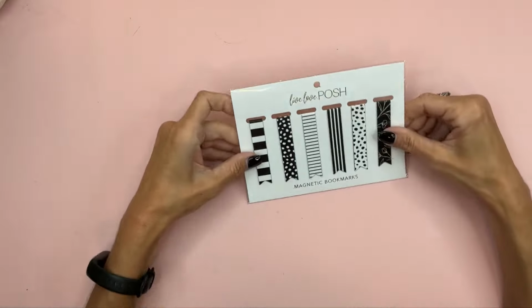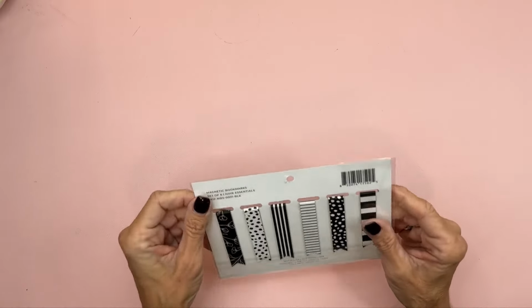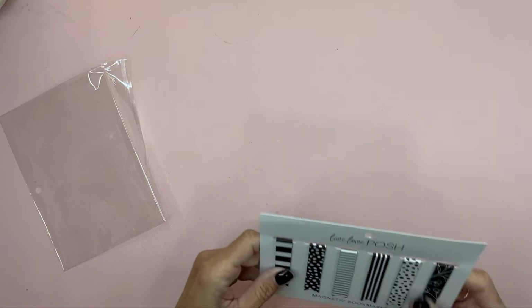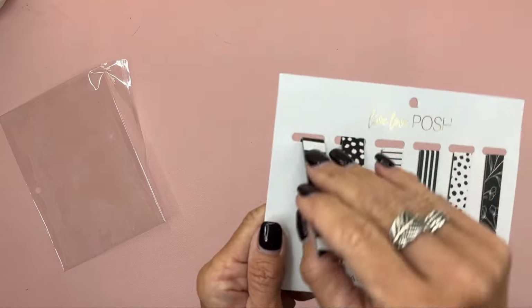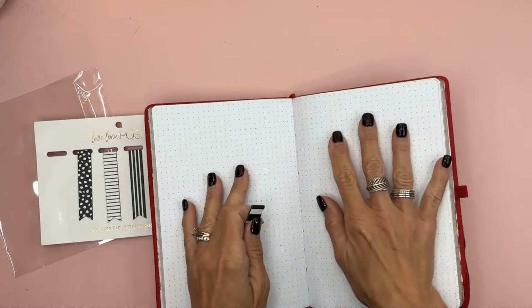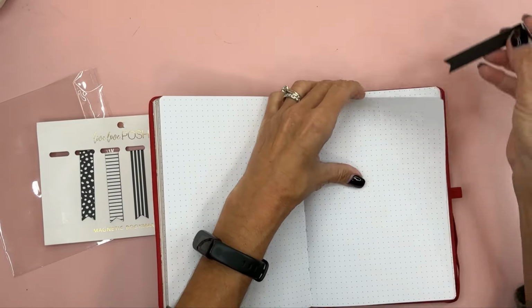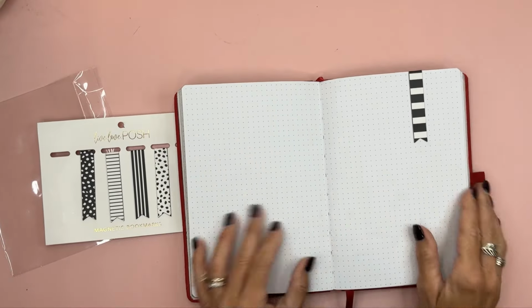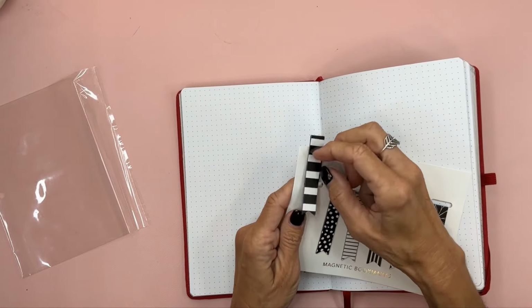And we've got another item. This is the Nora Essentials set of 6 magnetic bookmarks. So these would be perfect for your planner, books you're reading, or of course your new dot grid notebooks. They'll come in all these cool patterns, the stripes, the dots, the floral. So we'll try one out here. It's just really nice and streamlined, doesn't add any bulk or anything. So that is the set of 6 Nora Essentials magnetic bookmarks.